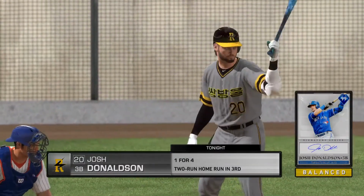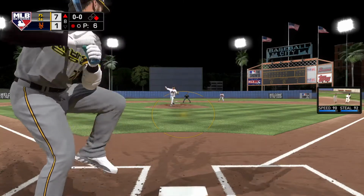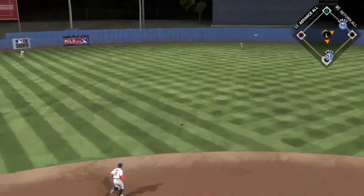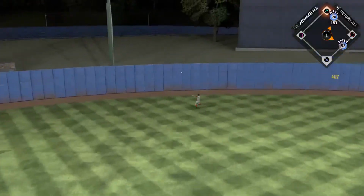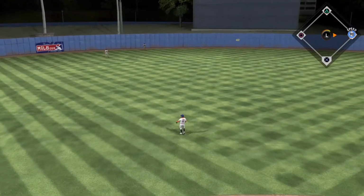Standing in, Josh Donaldson. It was a fly out for him in his last trip. First pitch of the at-bat on its way. A swing and a drive sent out toward the gap. But he's going to get there as he runs it down on the warning track for the second out of the inning.